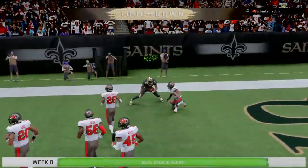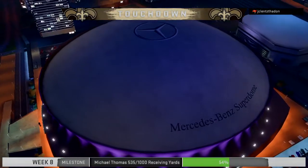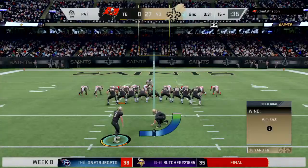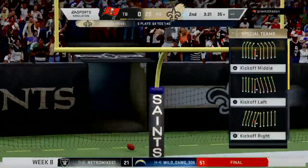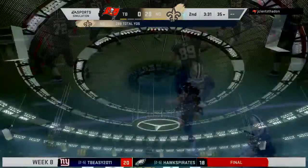Looking for Thomas. He's got him. Touchdown, New Orleans. Michael Thomas on his way to a monster game. 3 first-half touchdowns. And the Saints able to stretch that lead out further. Lutz good on the extra point. And the rout is on here in this first half.